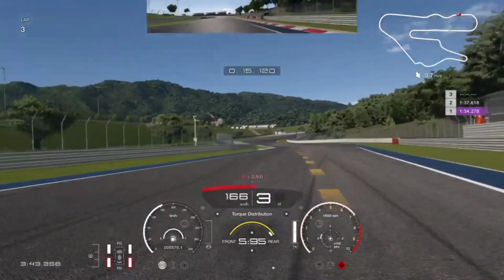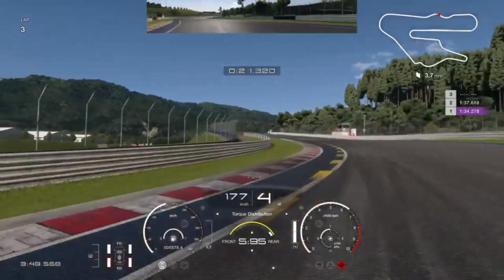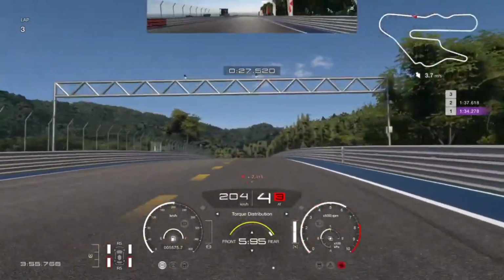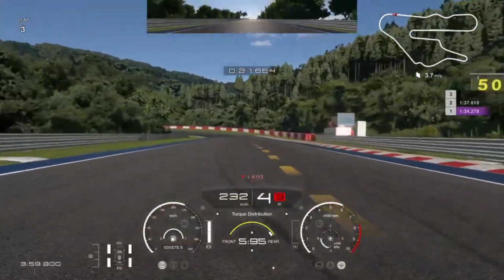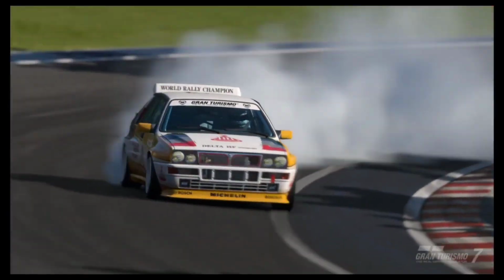For myself, this is what this game is about, giving us the ability to experience vehicles that we won't be able to experience in our day-to-day lives. Because the Lancia Delta never even came to my country. So to experience the vehicle and experience a highly modified version of the vehicle is honestly mind-blowing.